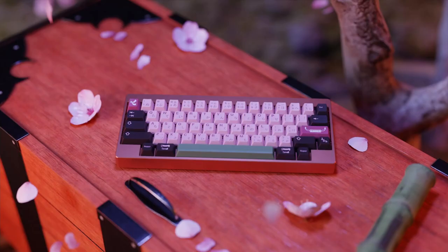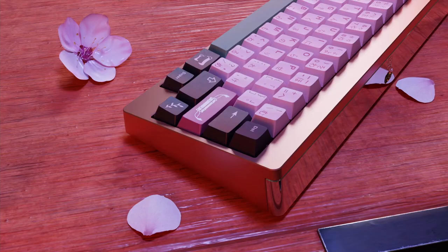Milky Way Demon Girl is a set inspired by the character Nezuko from Demon Slayer. This set was actually supposed to be a GMK set, but switched to Milky Way Keys due to the GMK timeline being too long. Milky Way Keys has already delivered a few sets to mostly positive reviews, so it was a welcome change to many people who are following this set.